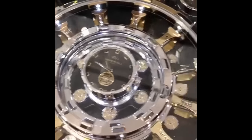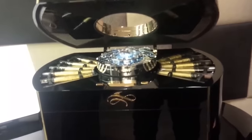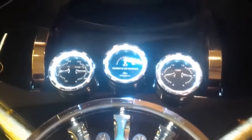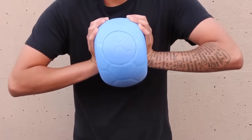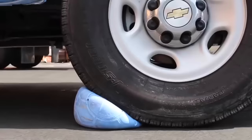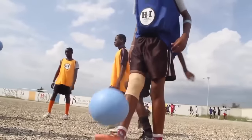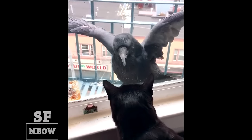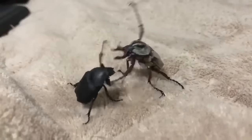This is what a $1 million humidor cigar chest looks like. Wait a second. Did I stop it? An organization created a ball that's pretty much indestructible for children from poor countries to play with. Have you ever seen bugs throw punches at each other?